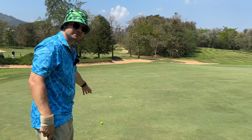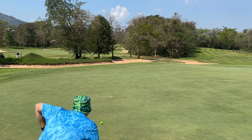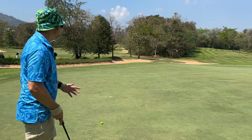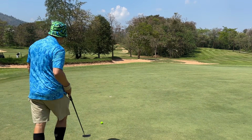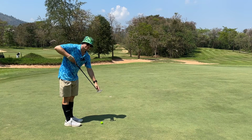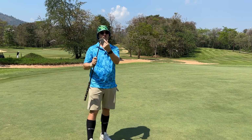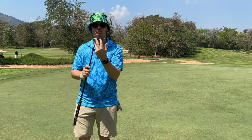Now with putts like these, I really like to get the line going to where I want that ball to go. I want to simplify my stations sometimes when I'm going back to basics. And I worked on the strike with my putting by putting elastic bands either side of the sweet spot, because I used to hit a lot of my putts on the toe, never having consistent distance control.